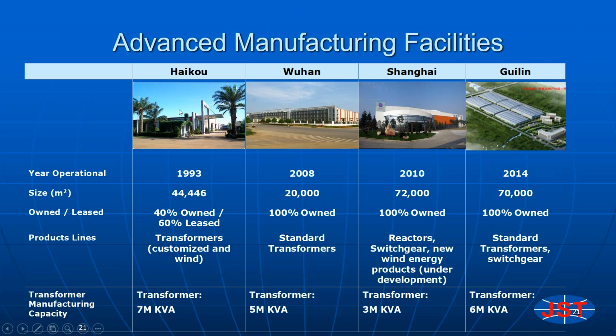We have 4 manufacturing locations in China, and I focus on this first because all of our casting is done there. I don't have any casting chambers in North America, but it started in Haikou. We were operational since 1993, and we started with cast epoxy resin transformers. We do other types of electrical equipment now, but our start was cast epoxy resin transformers. And there was a reason for that. In China, the building codes are such that any building with public access has to be epoxy cast resin. So you're looking at over a $1 billion industry in China alone, and we're the largest supplier there.